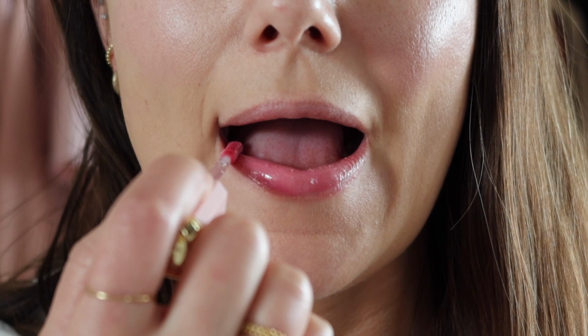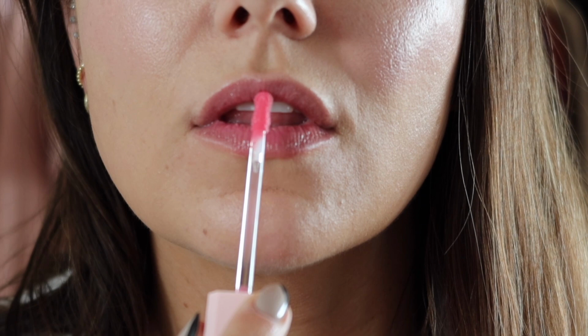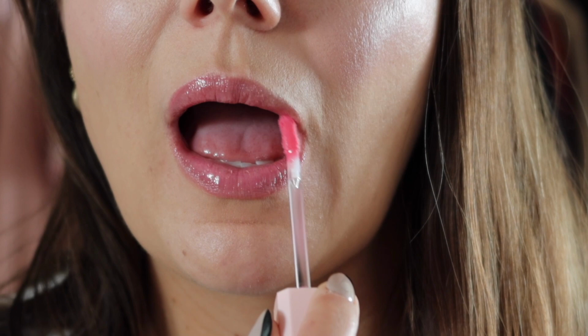We are up close and personal to my lips. I'm not going to show you up my nose, and I'm going in with the lip injection from Too Faced. This is the shade Just a Girl. To give you a little bit of a tingly sensation.